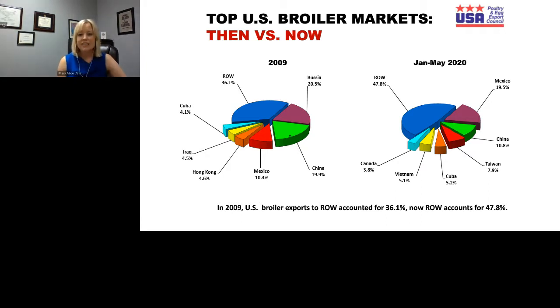Back in 2009, China and Russia were our 2 largest markets where we exported. China, of course, was shut down to the U.S., and so that was several customers who were just no longer accessible. So everyone had to kind of scramble, figure out new markets, and now you can see 10 years later that Mexico is now a large market for the U.S., and we've diversified and expanded other markets so that we can look at opportunities there and not just put all of our eggs in one basket, so to speak.